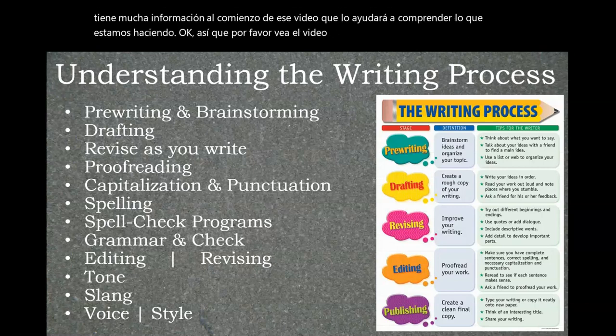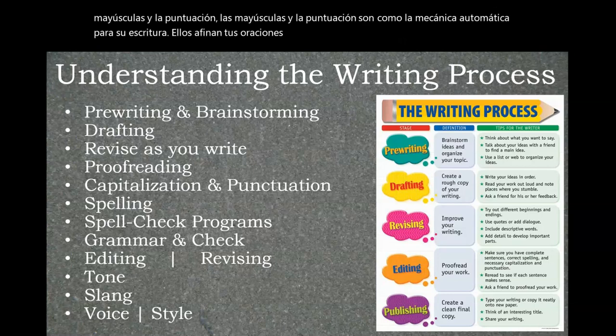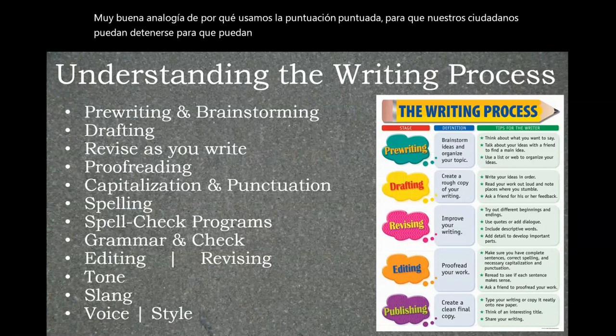Here we go, capitalization and punctuation. Capitalization and punctuation are like auto mechanics for your writing. They tune up your sentences and make them start, stop, and run smoothly. That is a very good analogy of why we use punctuation. So our sentences can stop, so they can start, so our writing will have continuity and fluidity. Okay, let's look at an example here.